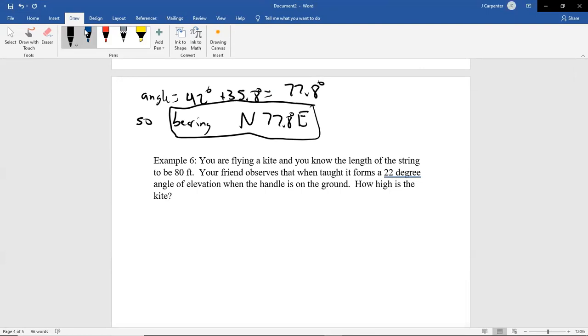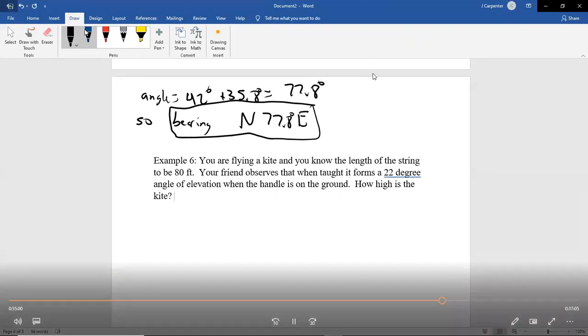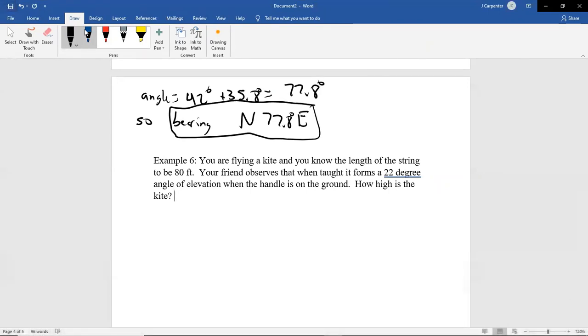It would be very difficult unless we're flying this kite right next to a building and we put someone in the window and they measure how high up they are by dropping a measuring tape or something like that. These would be a lot easier things to measure. The 80 feet of string you can do on the ground. The 22-degree angle, you can get a caliper or just any device that measures angles. It doesn't even have to be a digital crazy caliper to measure 22 degrees. We didn't go to the nearest tenth or hundredth or anything like that. We can just get a protractor.